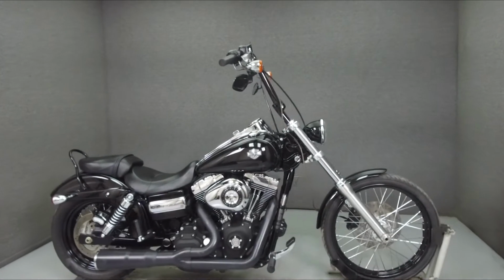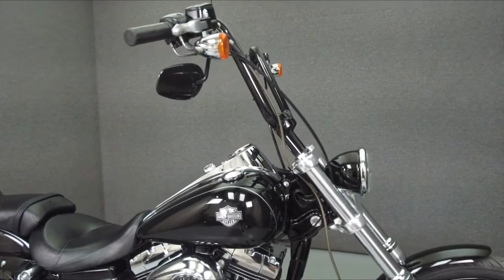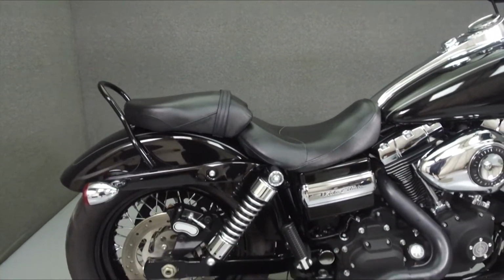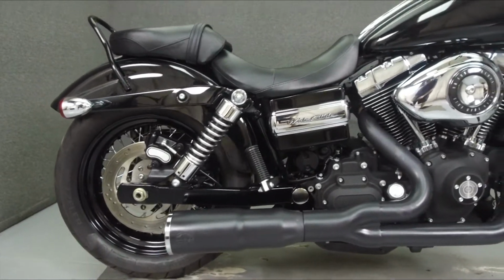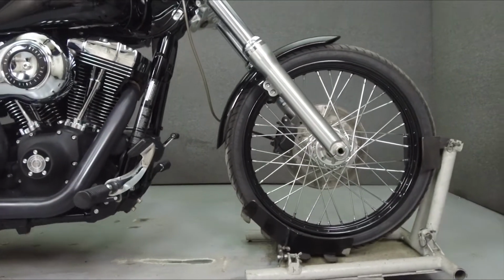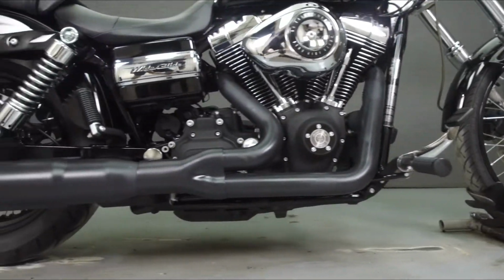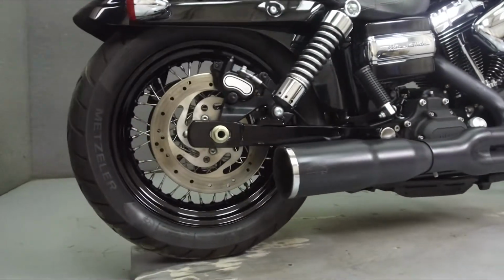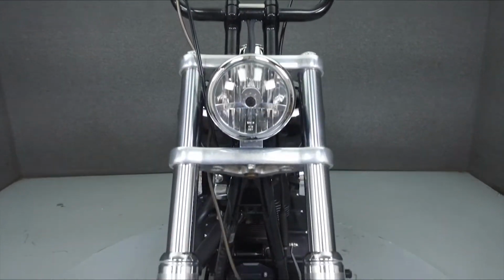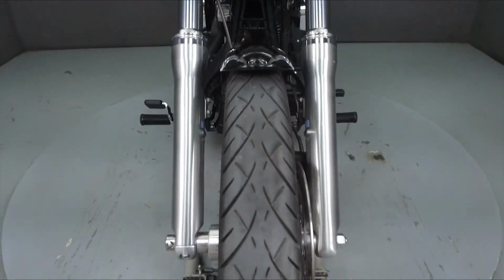Today we're going to take a look at this 2010 Harley Davidson Dyna Wide Glide with 8,433 miles. Powered by a 103 cubic inch V-twin engine with a 6-speed transmission, the Wide Glide puts out 100 foot-pounds of torque at 3,500 RPM. It has a laden seat height of 25 inches and a wet weight of 668 pounds. This bike has been upgraded with a Vance & Hines exhaust, an open-air intake, risers, and handlebars.